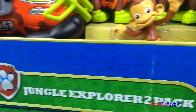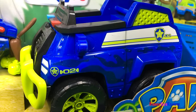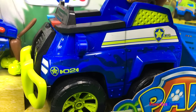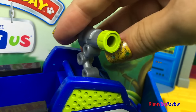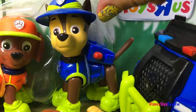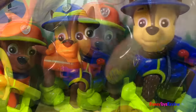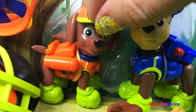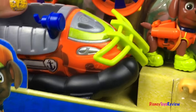Today we have Paw Patrol Jungle Rescue. This is the Jungle Explorer 2-pack. It comes with this really cool jungle rescue vehicle from Chase. Here's Chase. He's got on his jungle boots and a safari hat. There's also Zuma all dressed up and ready to go. He's got his jungle rescue boat too.